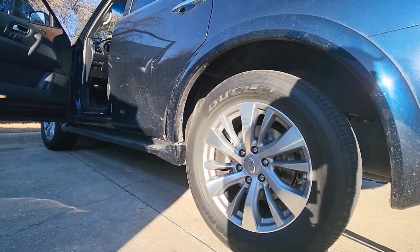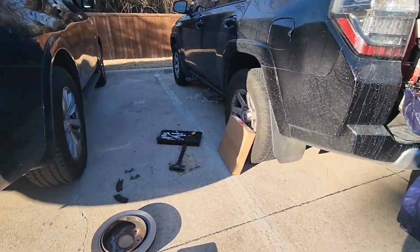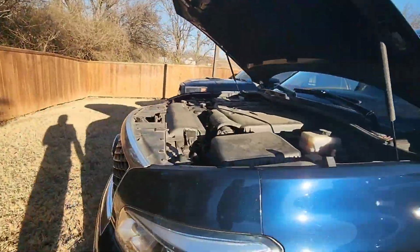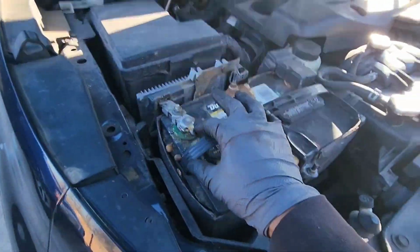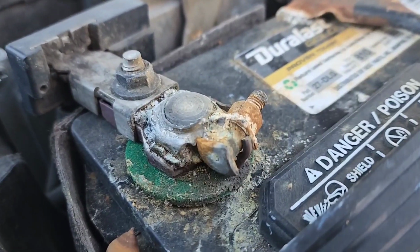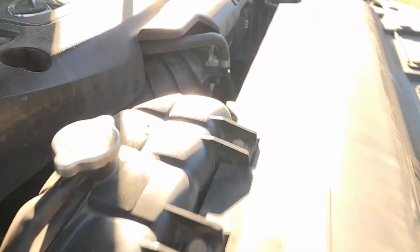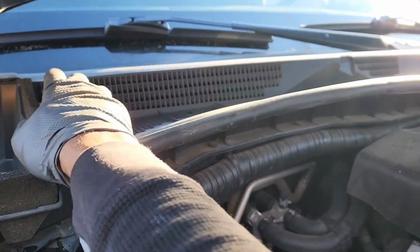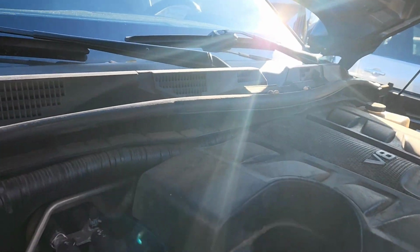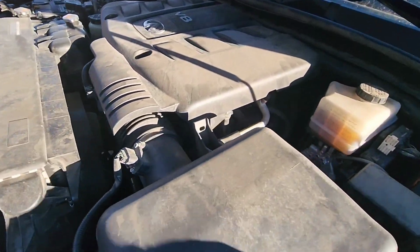Five minutes or less. Finishing up with the brakes, doing a multi-point inspection. I'm gonna clean these terminals. Oh, terrible. Nissans always do this. It must have something to do with the metal that they use. That 5.6 V8, these are pretty reliable too.